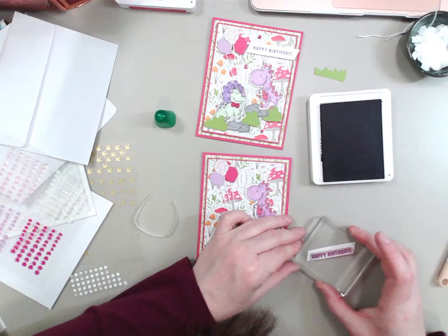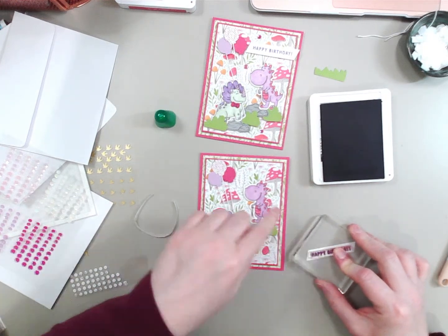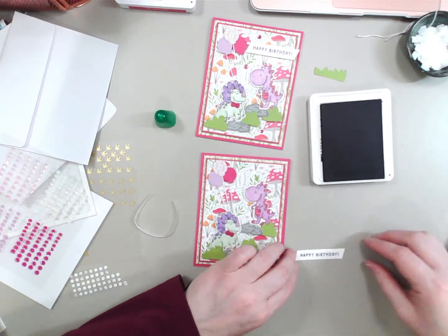Because I love the bow tie. The other ones would have had bow ties too if I didn't have to keep running it through. I got tired of running it through. Alright.